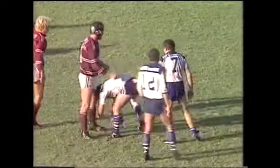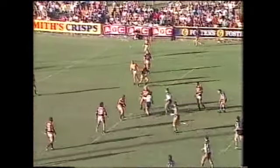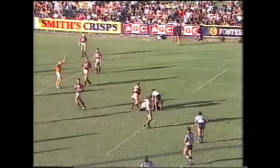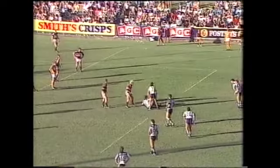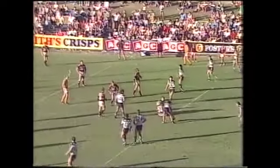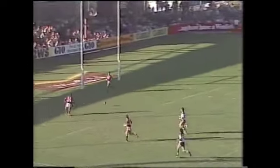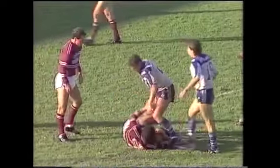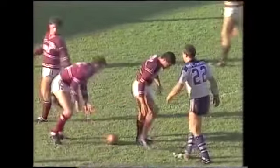18 points to 2. Belmore Oval. 14,500 people originally have made up their mind that Manly have been shot to ribbons in this game. They tried hard. There's no suggestion of any turning up the toes, but they just didn't have the firepower. The kick has seen Darryl Williams have to scoop it up on his own goal line and bring it out about 10 metres. Bugden at dummy half.